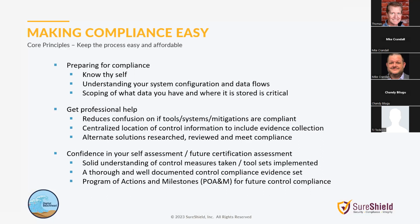So the first thing, know thyself, prepare for the compliance. Understanding your system config and data flows. Scoping. So with NIST 800-171, CMMC, it is all about the controlled unclassified information or the contract information, the protected contract information, PCI and CUI. If you know where that data is, how you receive it, how you send it, you can minimize the scope area as far as what systems require the certification.